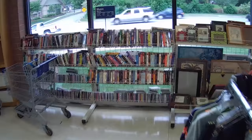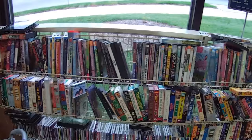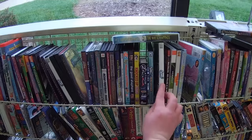Okay. They've rearranged here too. You know, these must be just like a May thing. Goodwill is moving everything around, but yeah, the media is up against the windows now, which makes it all get sun bleached and stuff over time, but whatever. There's some Sims things in here, but not much else of interest today.